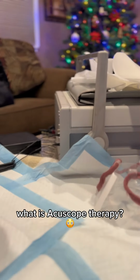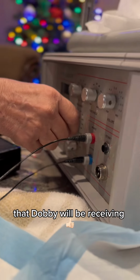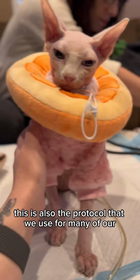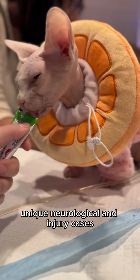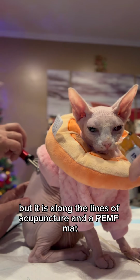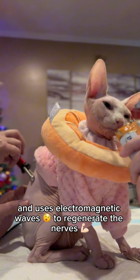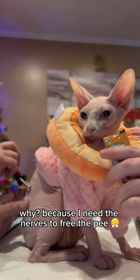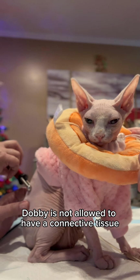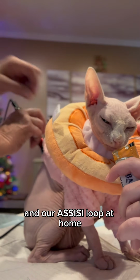What is ocuscope therapy, you ask? Well, I'm going to make a video this week that goes into depth on all the different therapies that Dobby will be receiving. This is also the protocol that we use for many of our unique neurological and injury cases. So I will go into depth, but it is along the lines of acupuncture and a PEMF mat, but more focused and pinpointed, and uses electromagnetic waves to regenerate the nerves. Why? Because I need the nerves to free the pee, and I need the bladder to do a little shrinking. Dobby is not allowed to have a connective tissue disorder alongside me. We are also using our PEMF mat and our sissy loop at home.